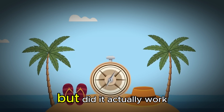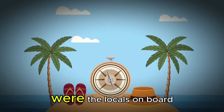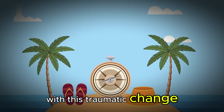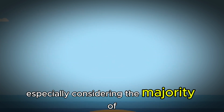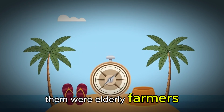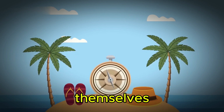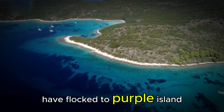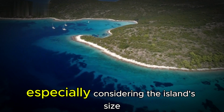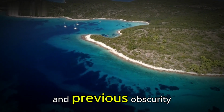But did it actually work? I mean, were the locals on board with this dramatic change? And what kind of impact did it have on their lives, especially considering the majority of them were elderly farmers? Well, the numbers speak for themselves. Since 2018, over 490,000 tourists have flocked to Purple Island. That's huge, especially considering the island's size and previous obscurity.